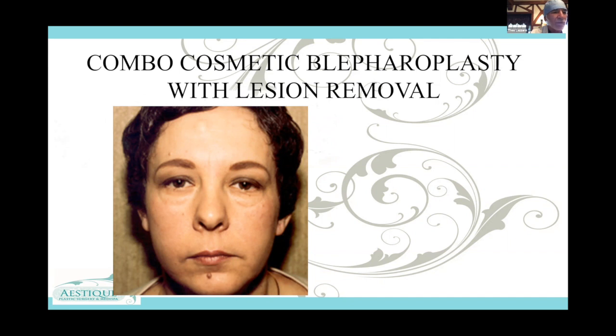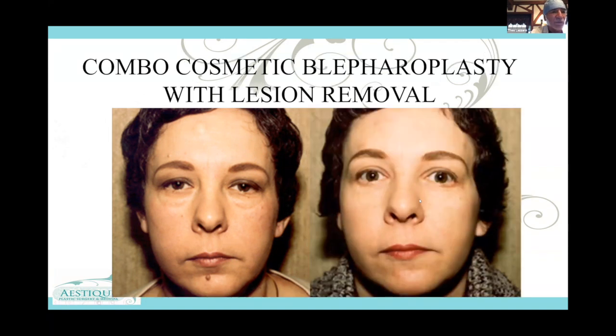We took these 3 areas off, and she asked if we can also do some freshening up of her eyelids, because she had a little tired look of the eyelids, puffiness of the upper eyelid, and what we call tear troughing around her lower eyelids that gave her a tired look. So we actually combined a cosmetic procedure, doing her eyelids, with taking off the lesions.